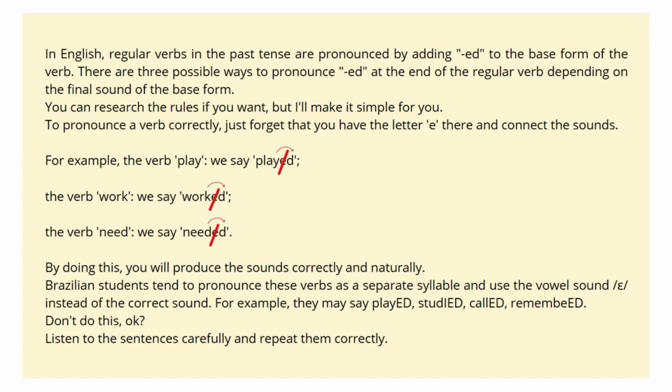For example, the verb play, we say played. The verb work, we say worked. The verb need, we say needed. By doing this, you will produce the sounds correctly and naturally.